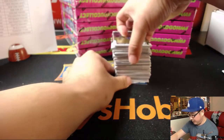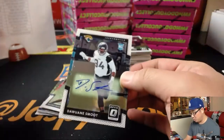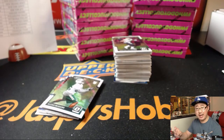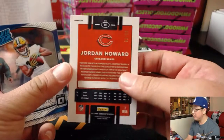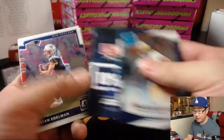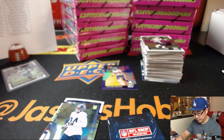Good luck, everybody. Next box. We're going to start off with Dwayne Smoot for the Jaguars. JKJ, Joe Kavanaugh Jr. with that one. Jordan Howard, 31 out of 50 for the Bears. Bears parallel, that goes to Mark. Looks like we got a hot box here. Jordan Willis, Bengals. That'll be for Chris Parent.